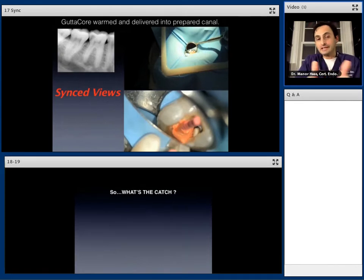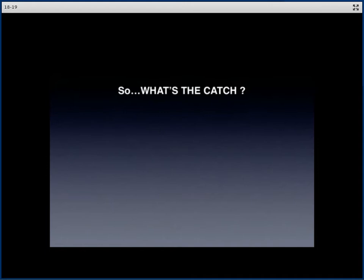So it sort of leads me to my next point. What's the catch? And I'm not trying to sound silly, and I'm not trying to sound like it's a gimmick, but literally here's the catch.